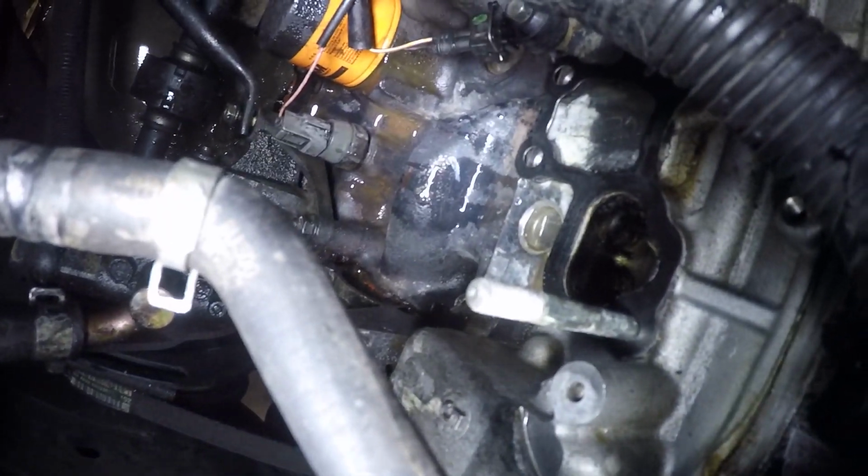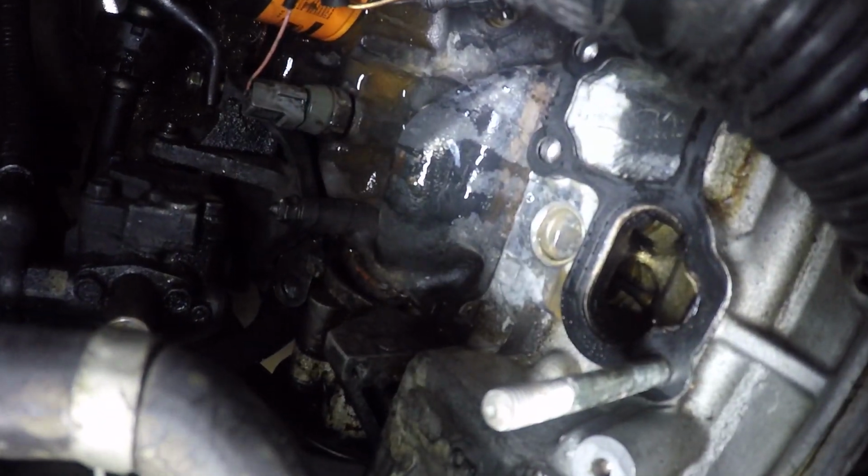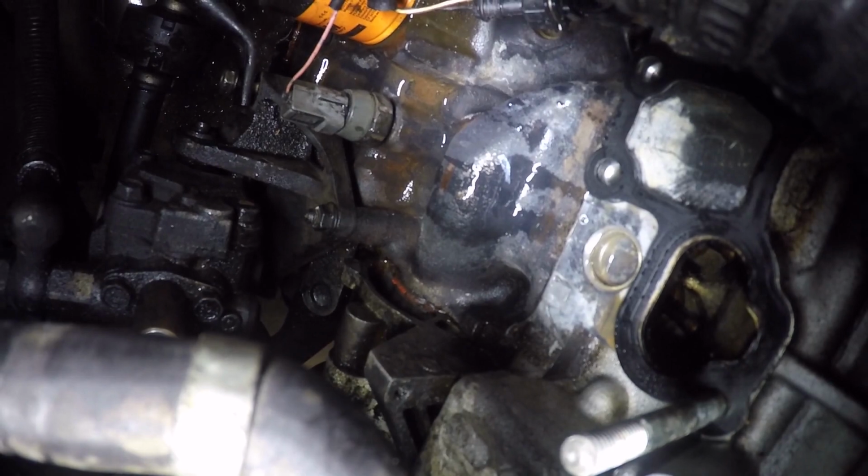Right now it's all wet because I added water back into the system, but I believe I just brake cleaned that and it's pouring out of that grease plug. I don't know if you guys can see right there, that water is just trickling out. So I'm gonna go get a freeze plug.